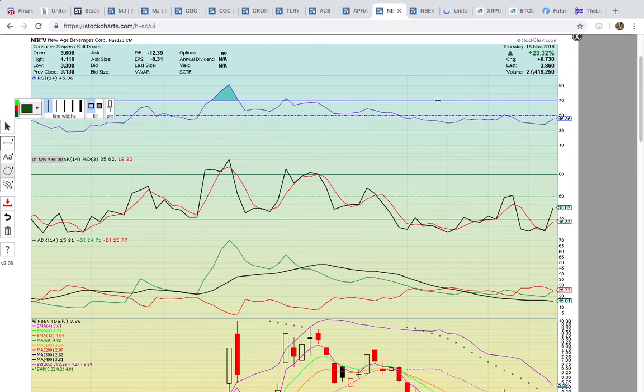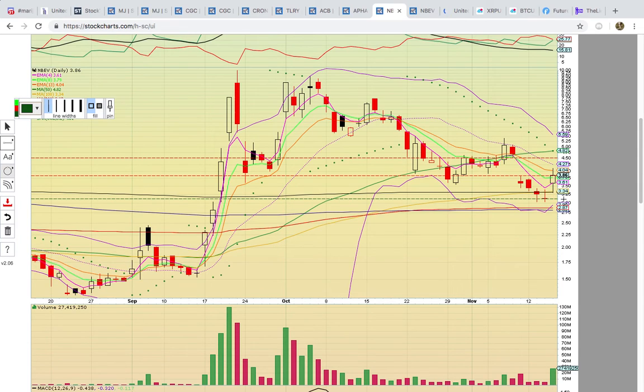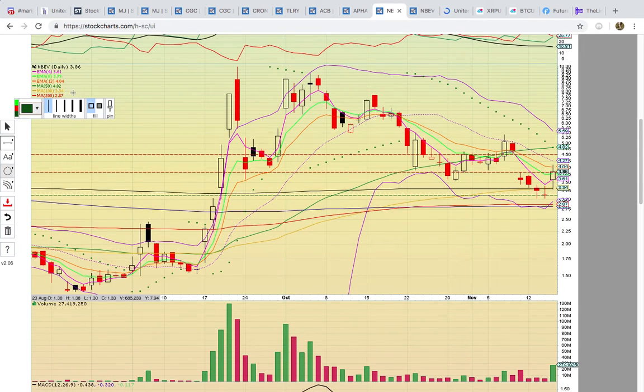Okay, so NBEV was one of the big cannabis sector winners today, closing up 23%. It had a big bounce. It had pulled back pretty hard. It was holding the 100-day simple moving average at 334. That's the big level to hold. It needs to get back above the moving averages here. Basically, the middle Bollinger Band at 427 is the big level to break.